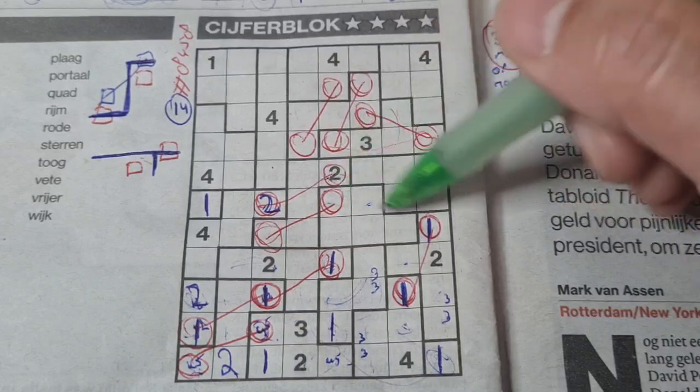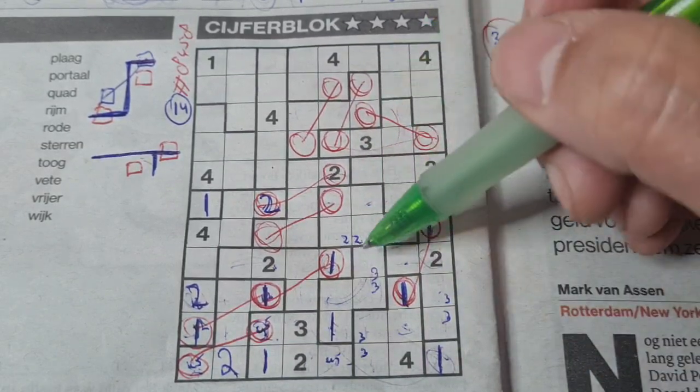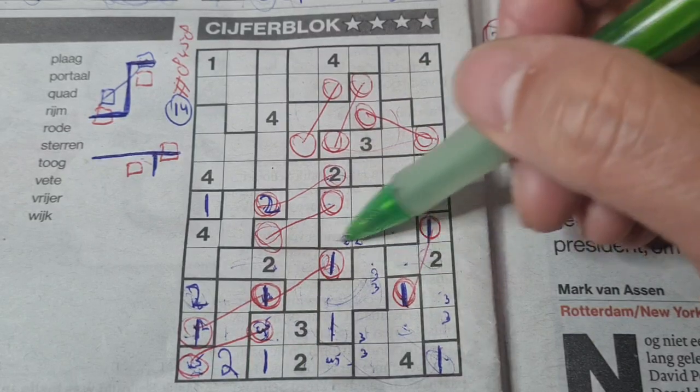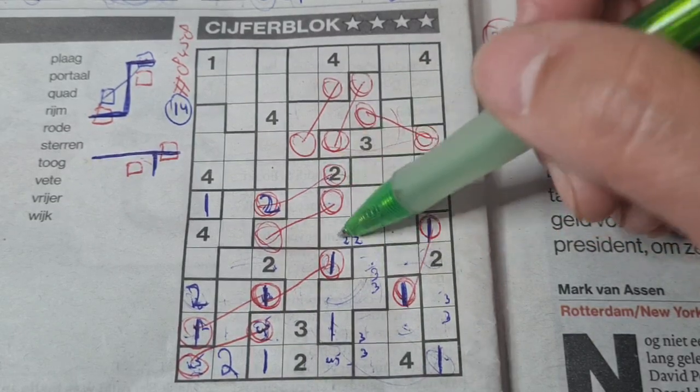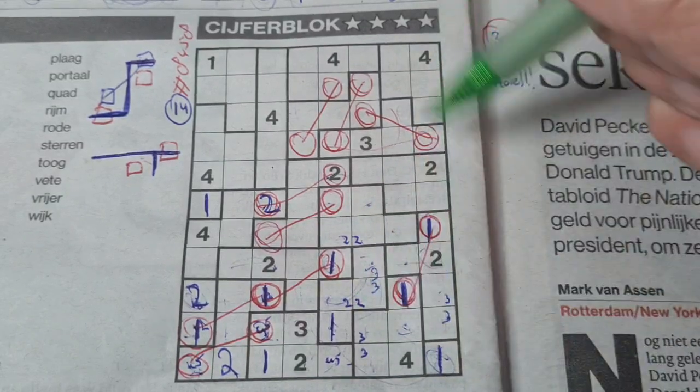These 2 boxes can be 2. That box can be 2. So the 2 could be here, could be there. That means that box cannot be a 2 anymore. We have a double 2 there. If I place 2 here, I cannot fill any 2 in one of those 2 boxes. So the 2 could be here, could be there.